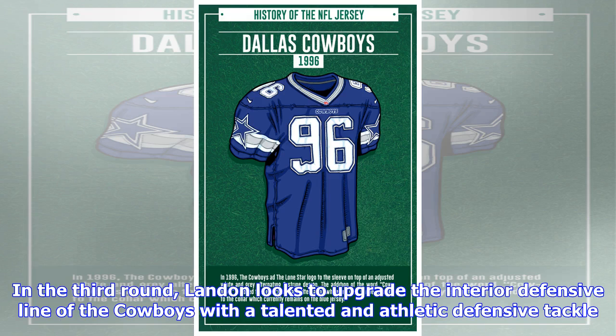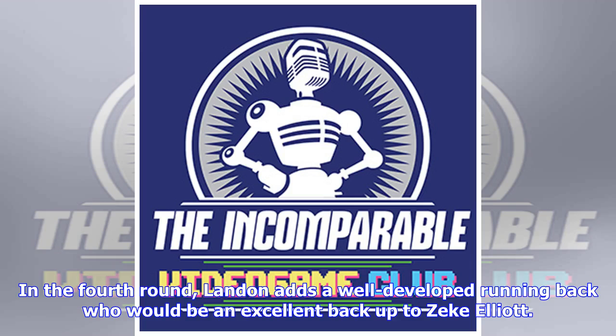In the third round, Landon looks to upgrade the interior defensive line of the Cowboys with a talented and athletic defensive tackle. In the fourth round, Landon adds a well-developed running back who would be an excellent backup to Zeke Elliott.